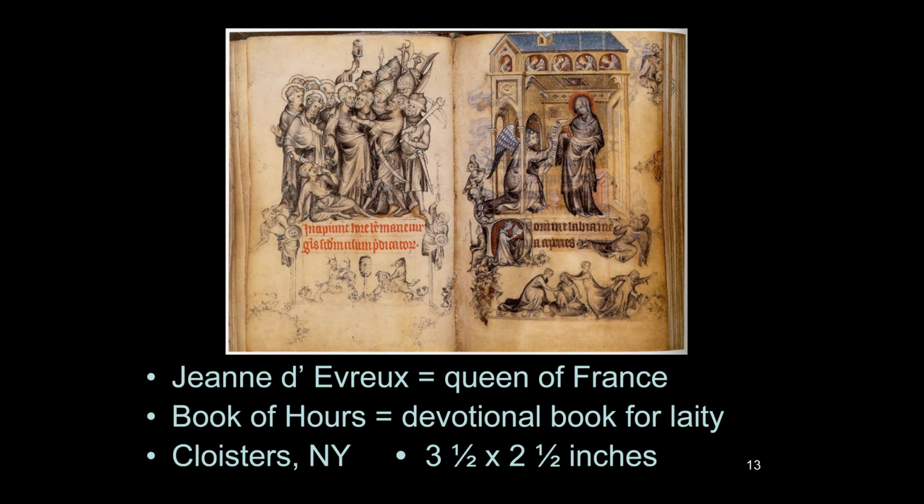In this case, we have a royal Book of Hours. Today, it is in the collection of the Metropolitan Museum of Art in the Cloisters, which is in Fort Tryon Park, not part of the Fifth Avenue Metropolitan Museum. And as I said, very, very tiny. You'd hold this in your hand. It's precious. It's intimate.